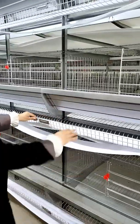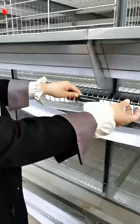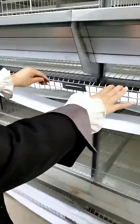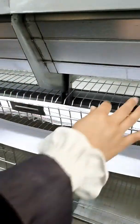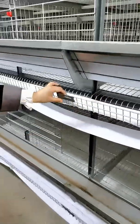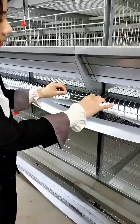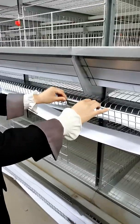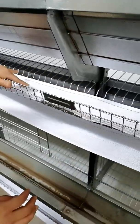And below, you can see the egg collection where the eggs will drop. And you can see the two sides. There is a connecting blade to connect the wire together, so the eggs can move smoothly.